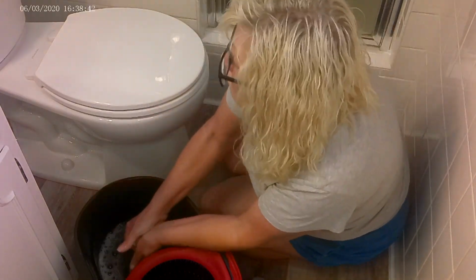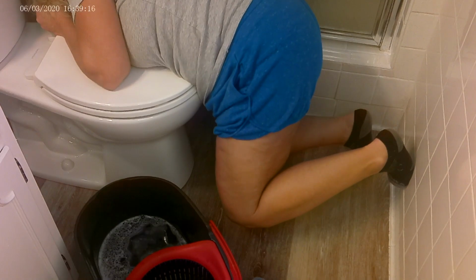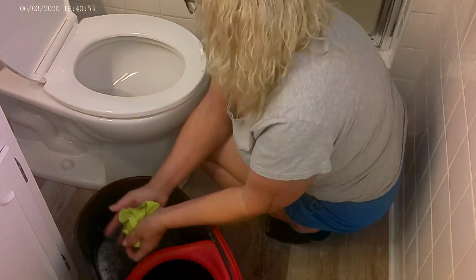The rug that you just saw me vacuuming and rolling up, that's the rug that we use to give the dogs showers. We lay the towels on top of that so they won't slide around. Other than when we give the dogs showers in this bathroom, this is my own personal private bathroom. I'm really the only one that uses it.